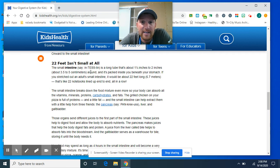That's something pretty cool about the small intestine. Something new, something I didn't know about, was it is 1.5 to 2 inches in diameter, or 3 to 5 centimeters. Sorry about that, guys. But it is 22 feet long. So if you take that small intestine from your stomach and you roll it out, it's kind of like the lungs when we talked about that, which was as big as a tennis court. This small intestine, it's all bunched up. But when you unravel it, it's 22 feet. Now, the small intestine breaks down the food even more so you absorb all the vitamins, minerals, proteins, carbohydrates, and fats. Wow, that does a lot.